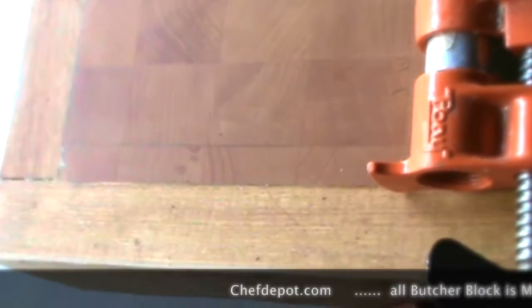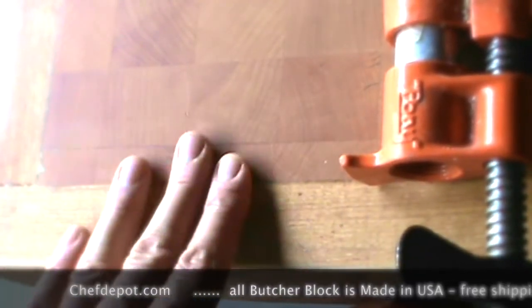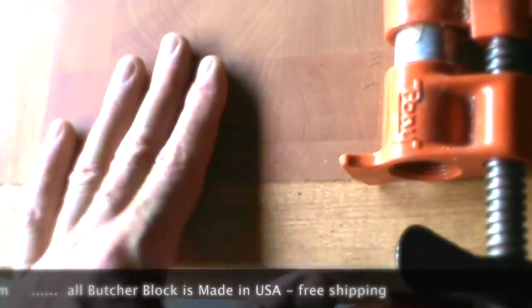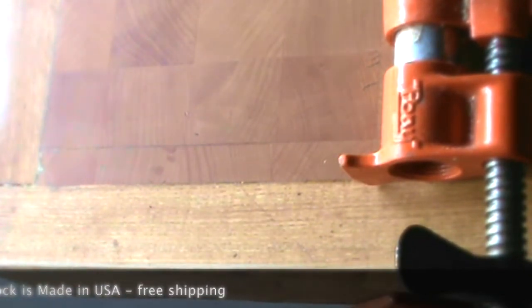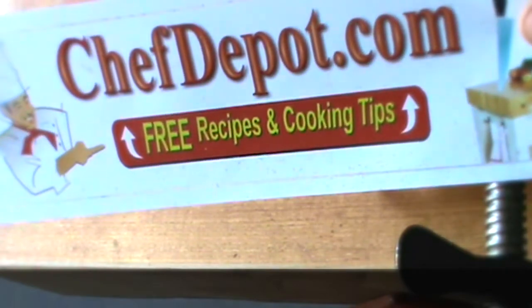Couple more things I wanted to go over. It's been glued and clamped and repaired. It's been sanded with many grits, several hours of work, just finishing up on the final sanding as well as the mineral oil application.